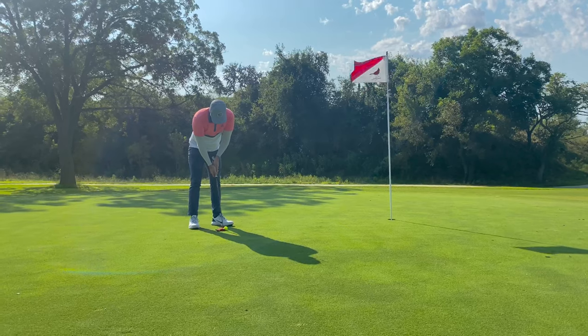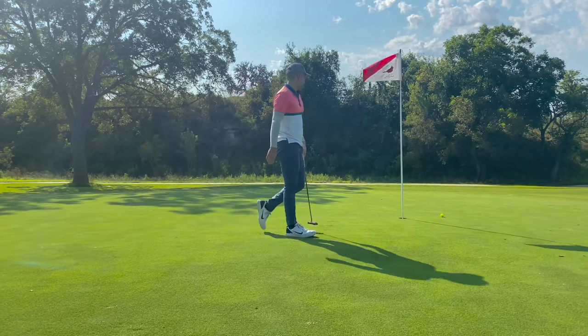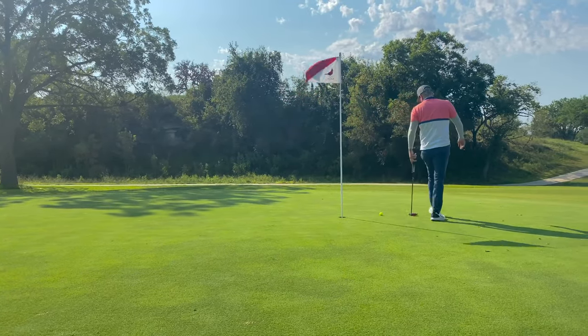Really, really wanted this birdie. It didn't drop, but overall really happy with the putt. It just got away from me ever so slightly.